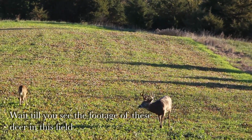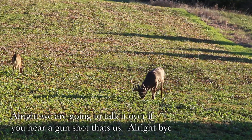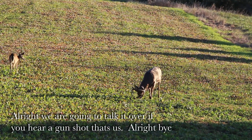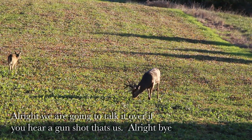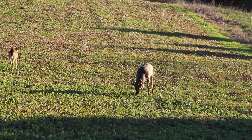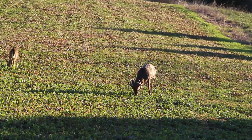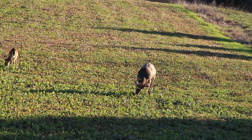But wait till you see the footage of these deer in this field. So, all right, we're gonna talk it over. If you hear a gunshot, it's us. All right. We got a green light on the older non-typical. Now, Steve has to wait for him to turn broadside.